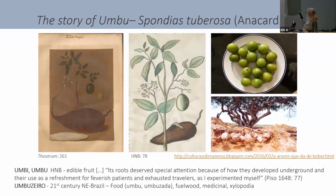And in the book, it says that it's called umbu or umbi, and the fruit is edible. And its roots, they refer to this, deserve special attention because of how they develop underground and their use as a refreshment for feverish patients and exhausted travelers, as I experimented myself. This is the physician kind of bragging about this first-hand observation or experimentation. Obviously, he saw someone else trying it before, probably an indigenous person, a local person.